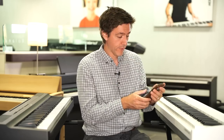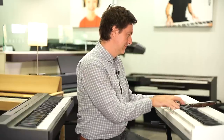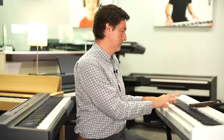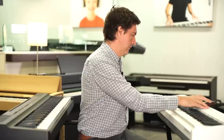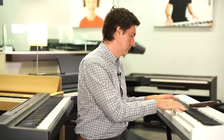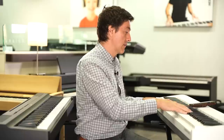So let's listen to some of those additional sounds on the Roland. And I've got the Piano Everyday app up on the phone. So within the acoustic piano range, we have concert piano. We have ballad piano. And mellow piano. It's actually quite nice. Here's bright piano.